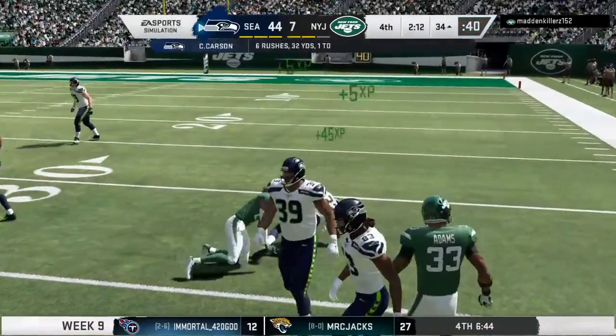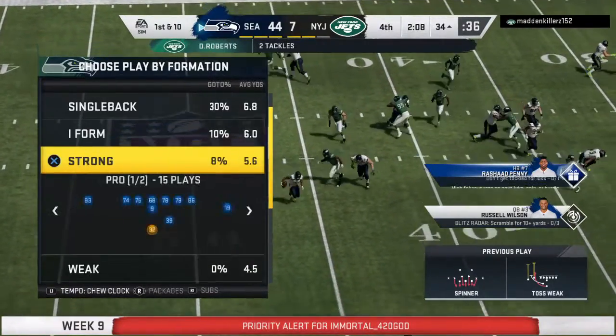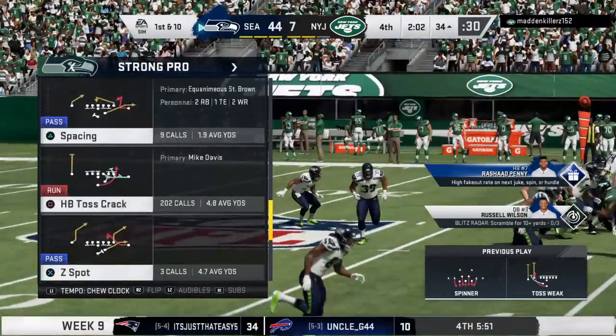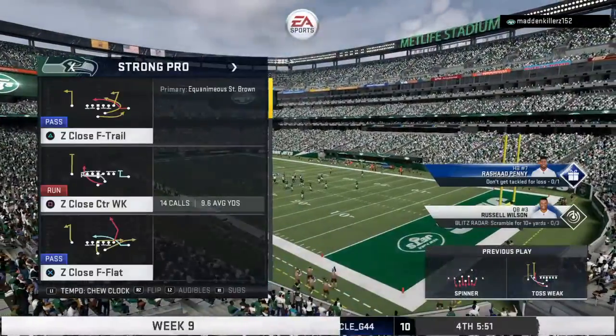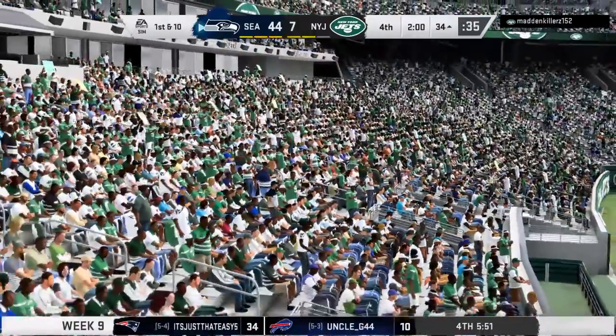And he gets it to the 34, good enough for the first. 3rd and medium, they opted to run instead of pass, and it worked. First down. And the Seahawks, first down. Just 2 minutes remaining here in the 4th quarter of what has been a one-sided affair. Not totally home free yet, but it's looking good as they come up 1st and 10.